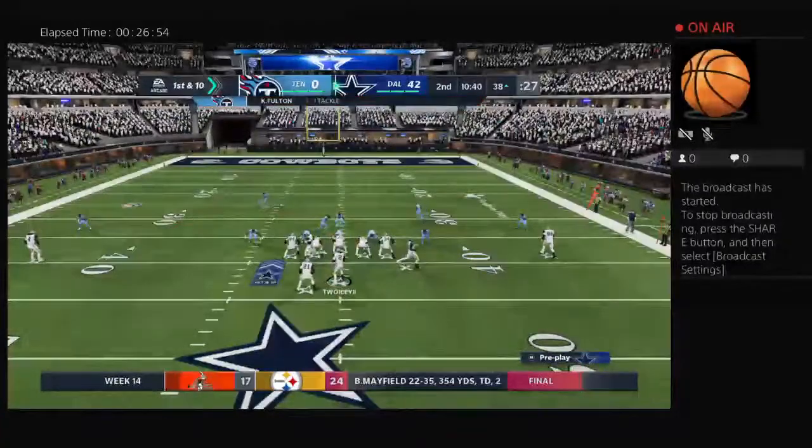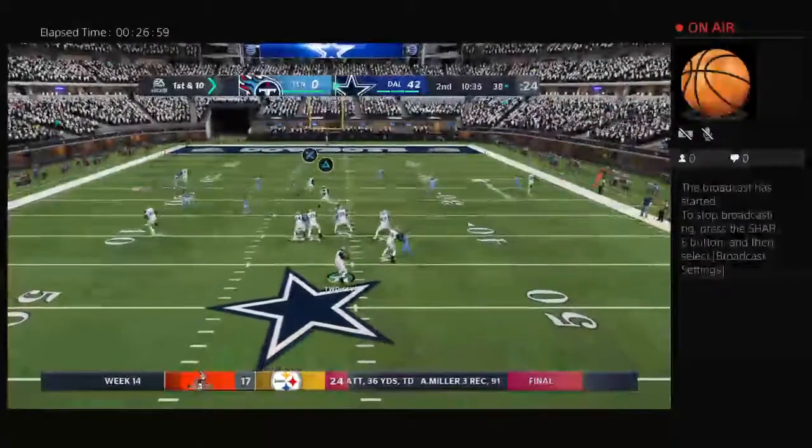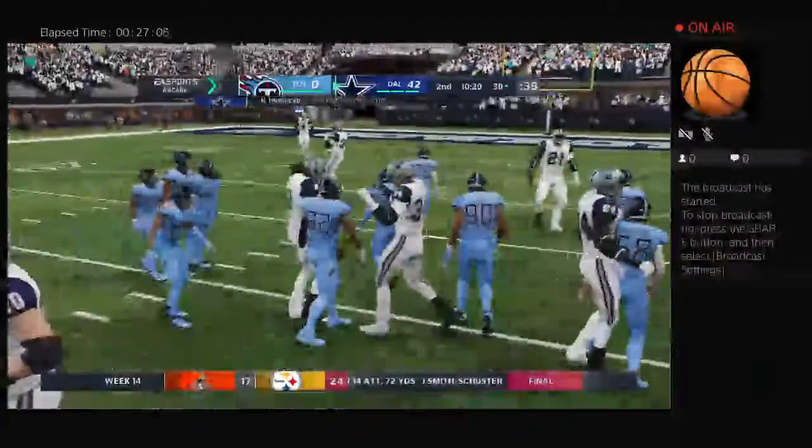Buying time to his left. Stepping up, he's going to keep it. And he's going to have another first down as the tackle's made at the Titans 16. So the ball down to the 16 here for first and 10. 16-yard line.